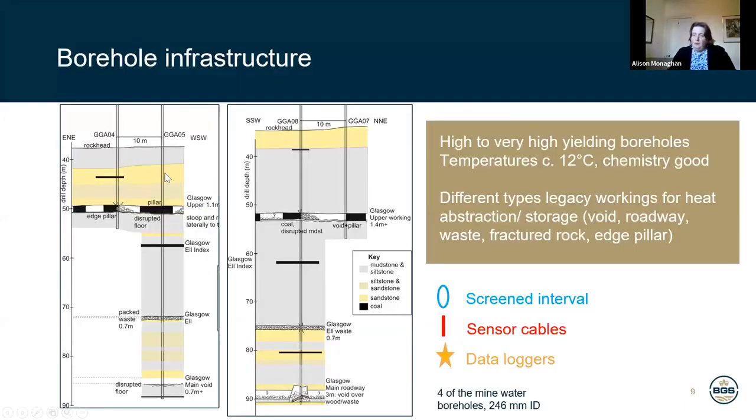And so what these boreholes target under the ground are coal mines in this case. So these two diagrams illustrate the boreholes that have been drilled down into the ground and the old coal mine workings. So there are 3 coal mine workings here, the Glasgow Upper, the Glasgow L, and the Glasgow Main. And the boreholes target these different coal seams in the different locations. We have the sensor cables go down the boreholes, and we've obviously got the screened interval at the mine working, and we have hydrogeological data loggers within those boreholes to look at both the temperature down the hole, through the rock mass, and through time.